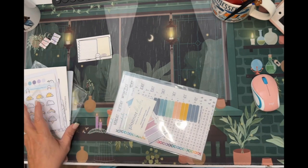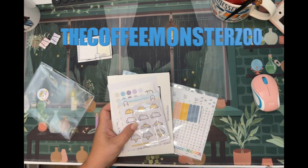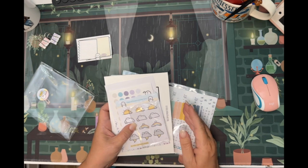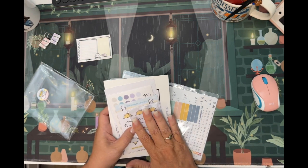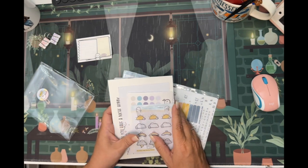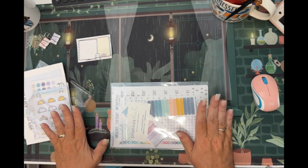Now, this is the only sticker company that I collect from and use stickers from regularly. I have some other favorites, but I haven't ordered in so long I don't even know if they're still in business because I still have stickers, but when I use them I will share with you where I get them from. But I just have such a backlog of stickers. I just don't need anything.